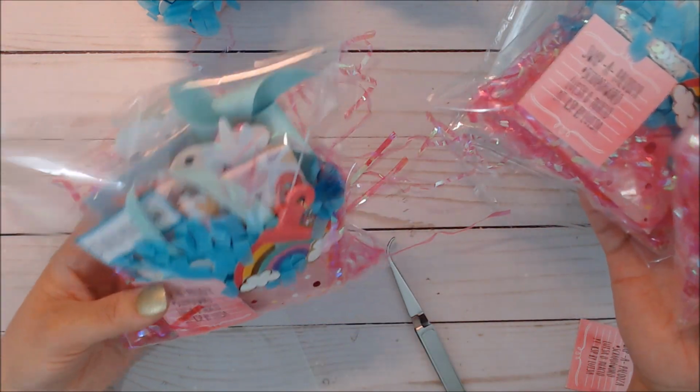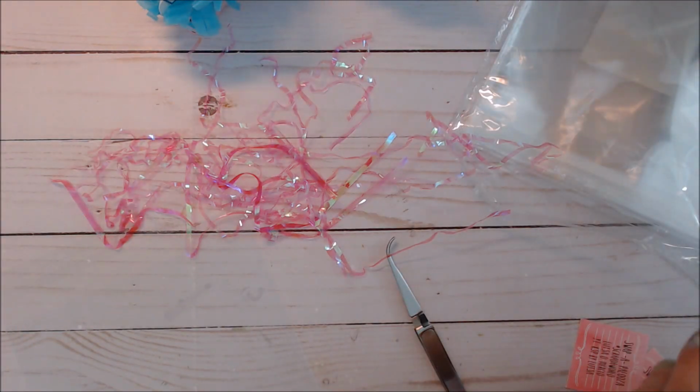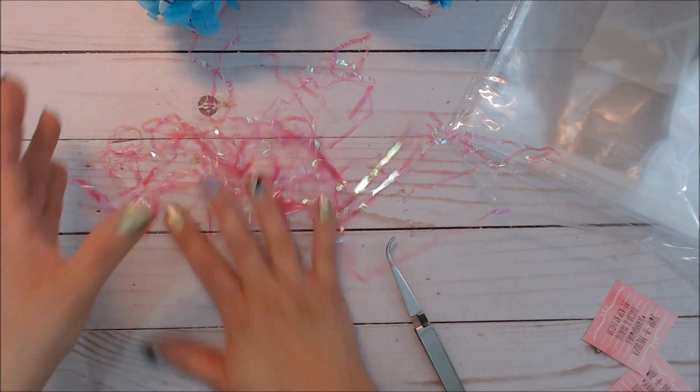I finished bagging 3, and these are how they're gonna go, just like this. I want you to see what's in here. And so these 3 are done. I'm gonna finish 2 more, but one of them I'm going to leave open to the end, but I just wanted to show you what I was doing here.